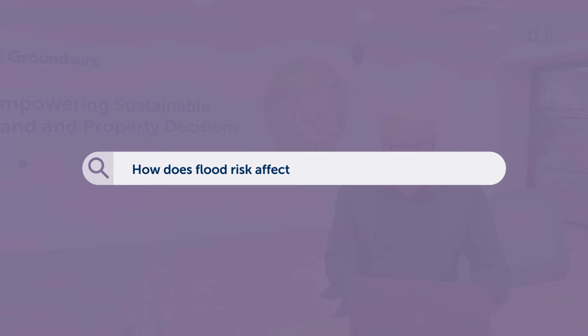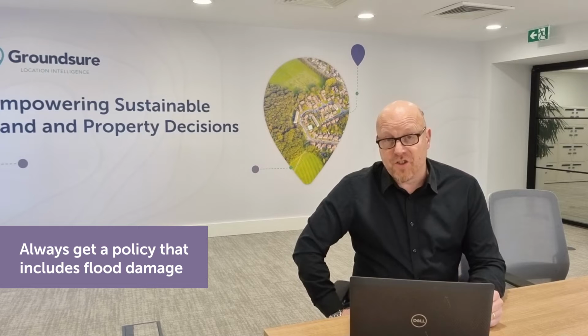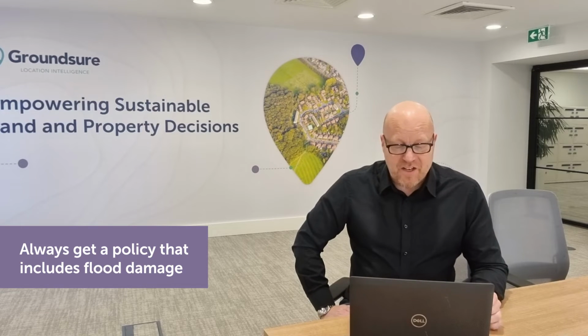How does flood risk affect insurance? The availability of affordable insurance can be affected by flood risk, but there are a few steps that can be taken. Insurers have access to flood risk data, and each insurer has their own risk appetite, so the availability of insurance does vary between providers. Regardless of the flood risk, we would always advise obtaining an insurance policy which does include flood damage, and in the first instance, use a comparison site to obtain a variety of quotes. If the property is at risk of flooding, insurance may be available through the Flood Re scheme, that specialist scheme I mentioned earlier designed to cover properties at risk.